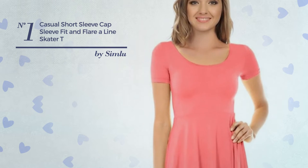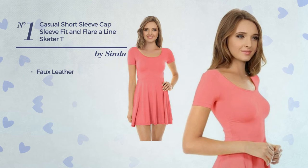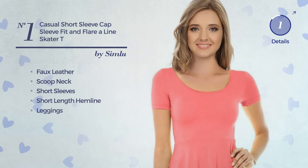Number 1, an all casual maxi length suit dress. Featuring a cute design, made of loose faux leather, this dress includes scoop neck, short sleeves, short length hemline and leggings. Available in 11 colors.